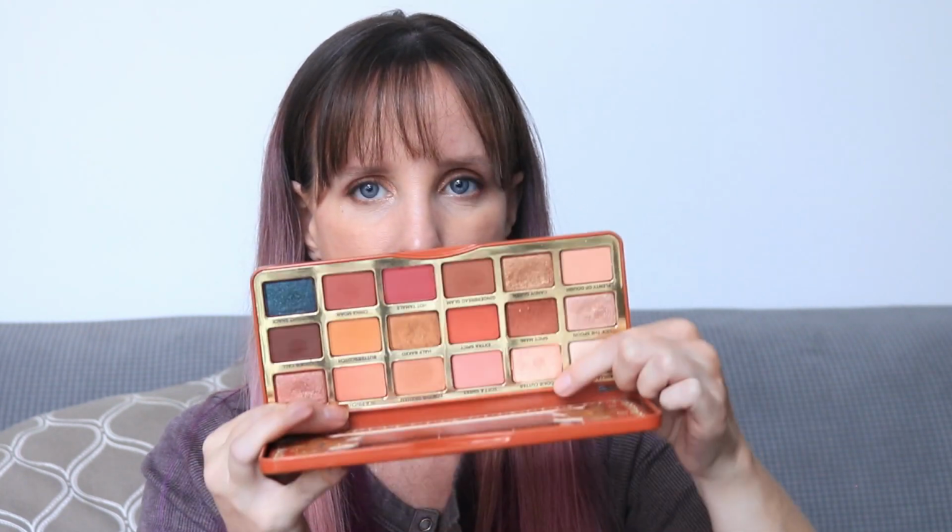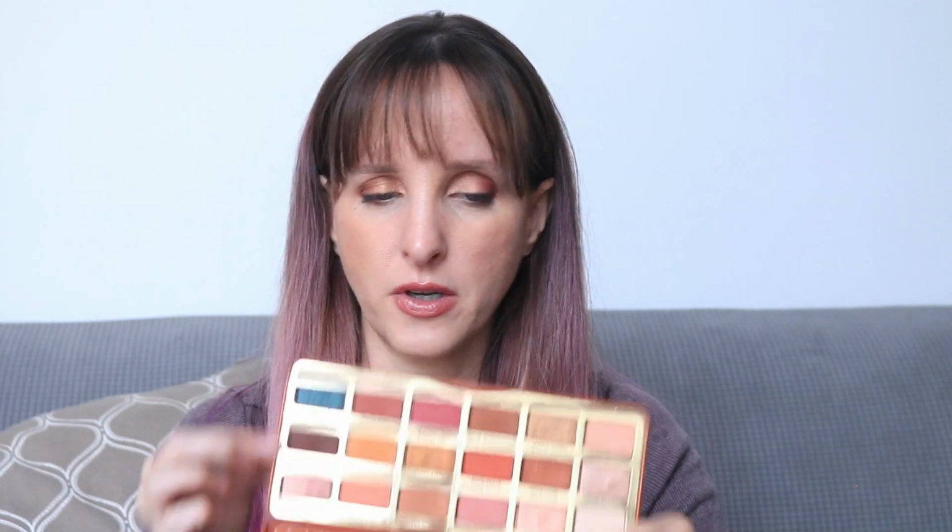The base is the Merit Shadow in Studio. And then I have Candy Queen on the lid with a little bit of Cookie Cutter in the inner corner. And then I do have a little bit of Cookie Call on the outer corner as well. So this is what I have on my eyes today.